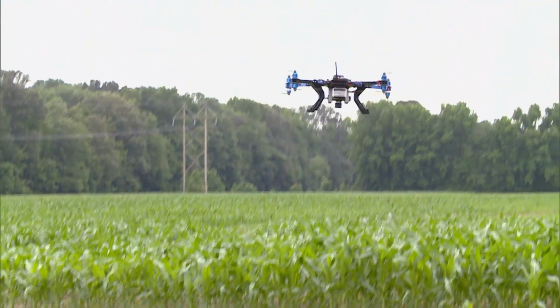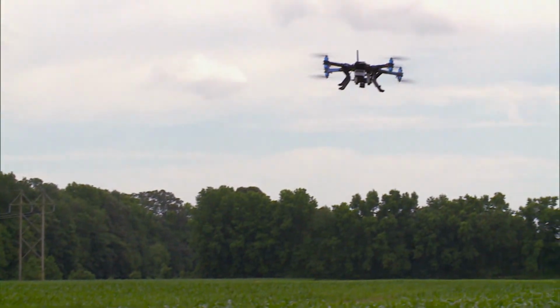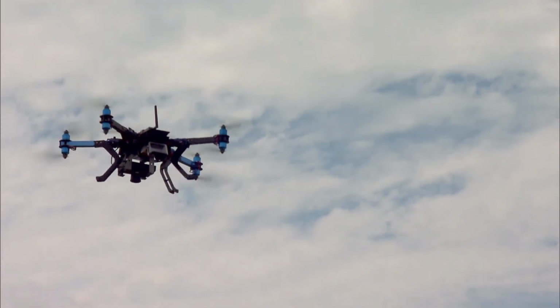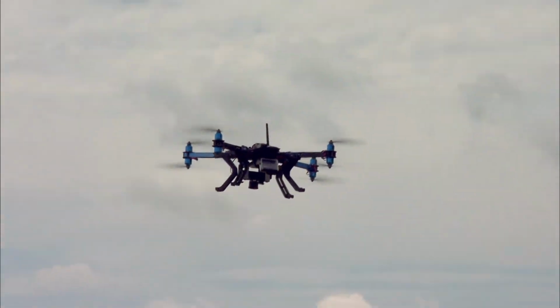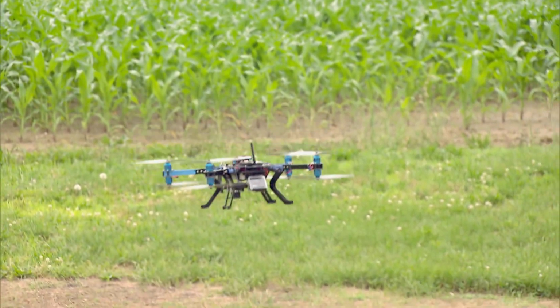And outfit this little guy with, say, a thermal camera instead of an infrared camera, and you get a completely different set of data. We could potentially pick out things like pests or other diseases. Figuring out how we use water more effectively is one of the other things that we can do. So the sky's the limit in terms of what we can do there.